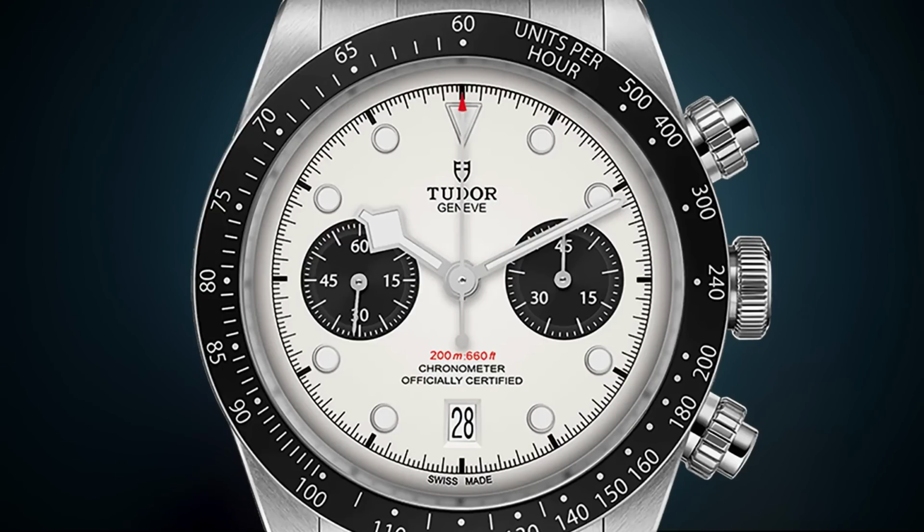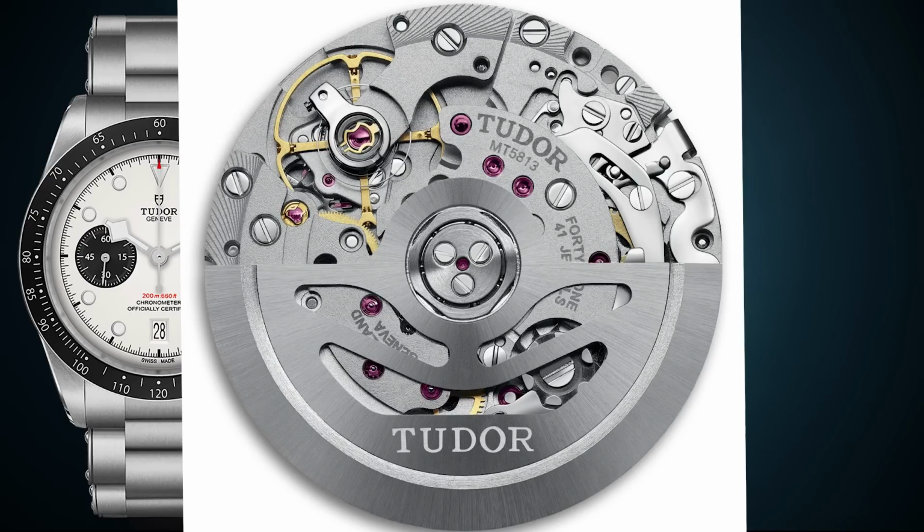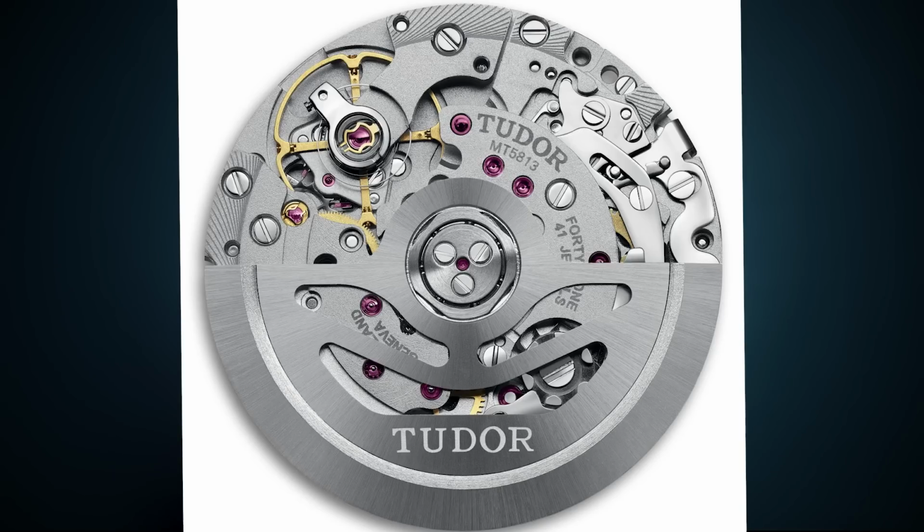Now next, this is a watch that I've really come around to enjoy, right? Tudor has a very interesting dial configuration on the Tudor Black Bay Chronograph. What makes this watch so special is it actually features the MT5813 Tudor chronograph movement, which is actually the Breitling B01. Something interesting about Breitling and Tudor is that they do share movements between some of the different products they offer. Some of the watches that they offer source movements from the other brand.